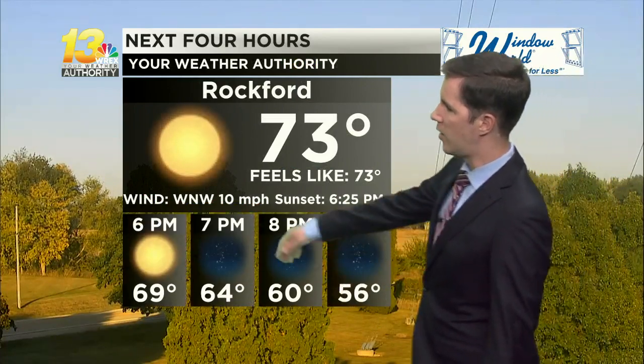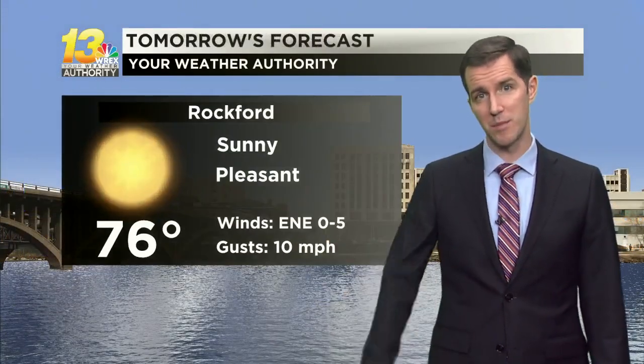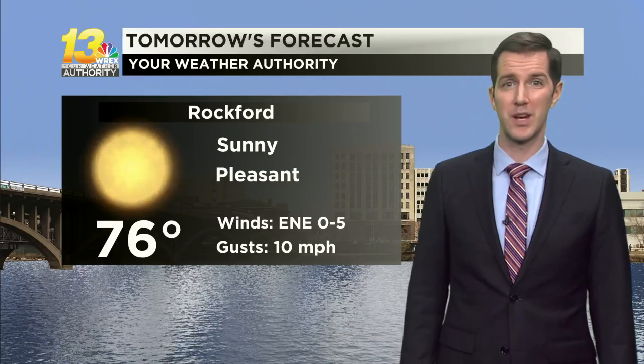73 right now. We'll stay in the 60s through this evening with clear and calm conditions. So just like yesterday, but nearly 10 degrees warmer, of course. That does lead to a brisk yet warmer night. We're down into the low 40s under a mainly clear sky. And then temperatures right back into the mid 70s tomorrow with plenty of sunshine.